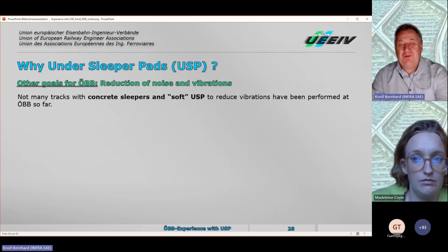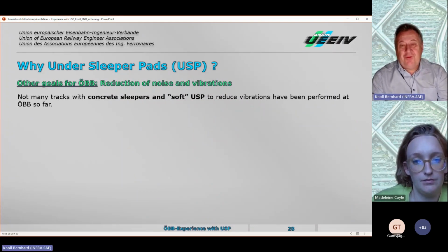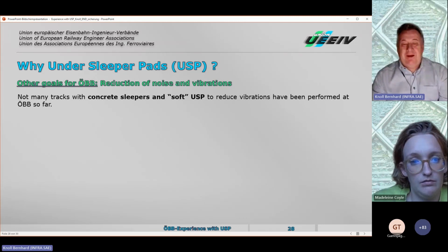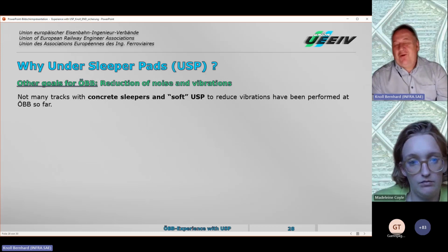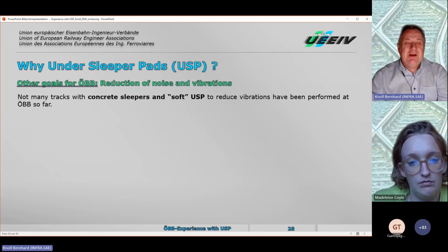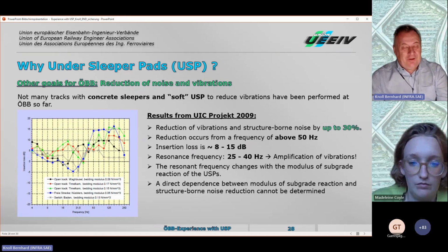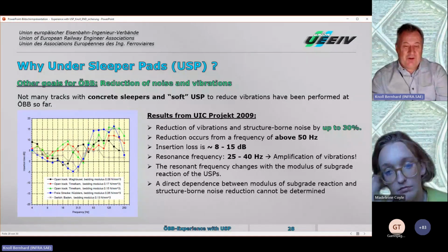The next goal we wanted to achieve with under sleeper pads was the reduction of noise and vibrations. Up to now, we do not have so many tracks where there was a need to reduce vibrations, or demands from any authority to implement special equipment with under sleeper pads against noise and vibrations. So our experience is not so big, and that's why I want to highlight to you the big results coming from this UIC project.